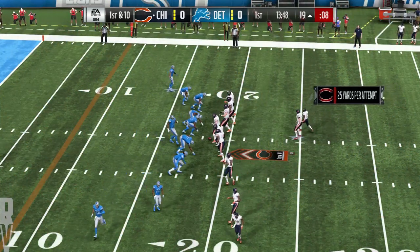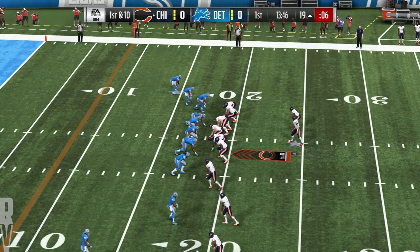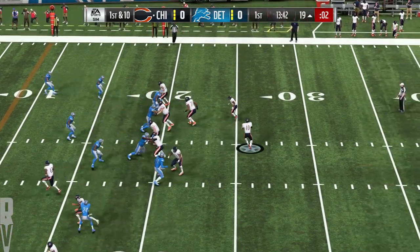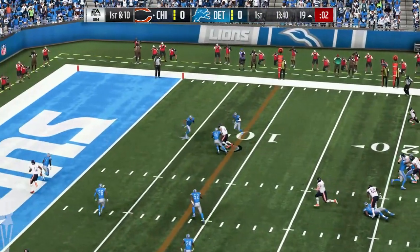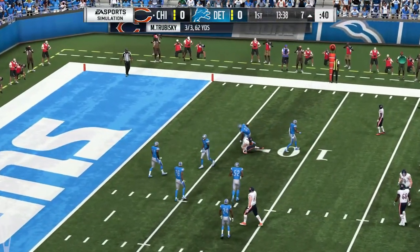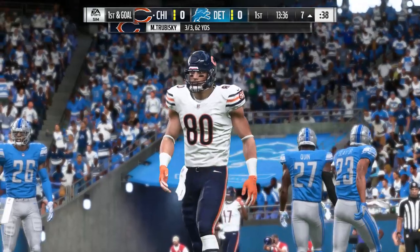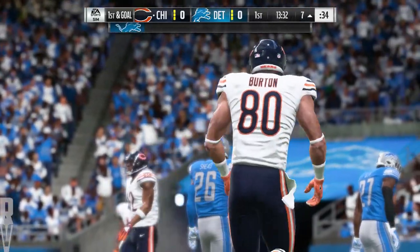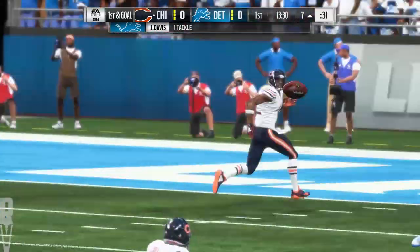A first trip to the red zone for the Bears. First and 10 at the 19. From the red zone now, they'll look to throw. This will be caught just inside the 10. And brought down, but not before they get it inside the 10 to the 7. 12 more yards there and another first down.